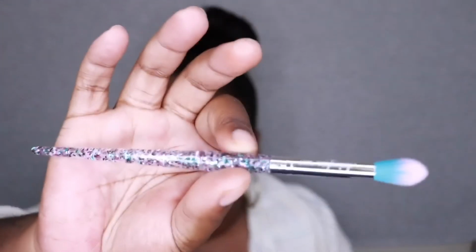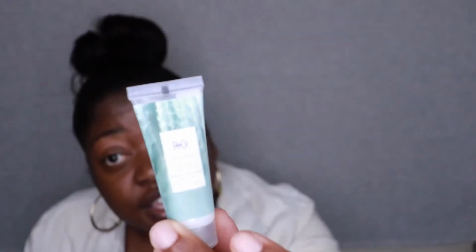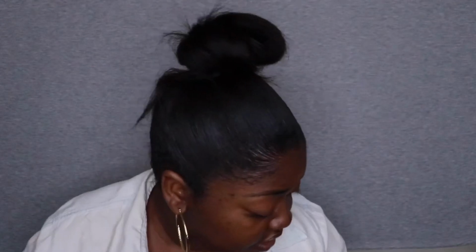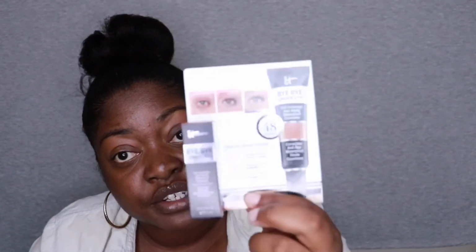My favorites are the Miss Glam shader brush, blending brush, and this smells pretty good. I'll try this out, and that's about it. I would say this would be a 2. You could throw this one in there. This one is cool, even though it's very, very small.